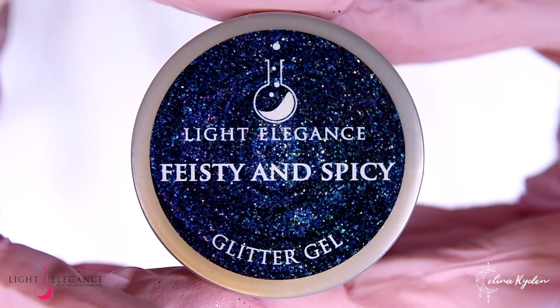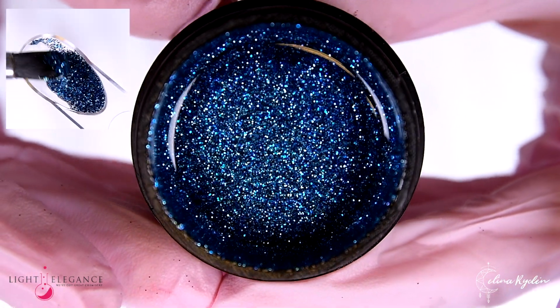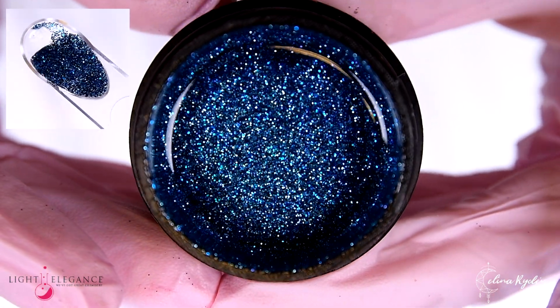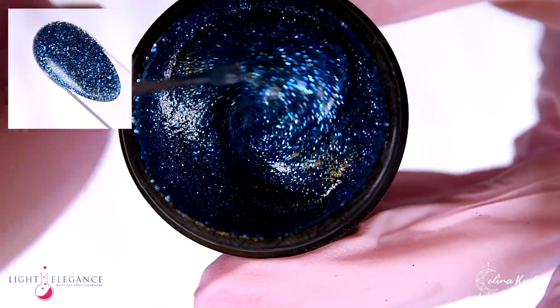Feisty and Spicy is the obvious glitter choice to combine with Well Seasoned. A deep multi-blue glitter with a mix of aqua, midnight, and sapphire. A must if you want to go for that blue and monochromatic look.